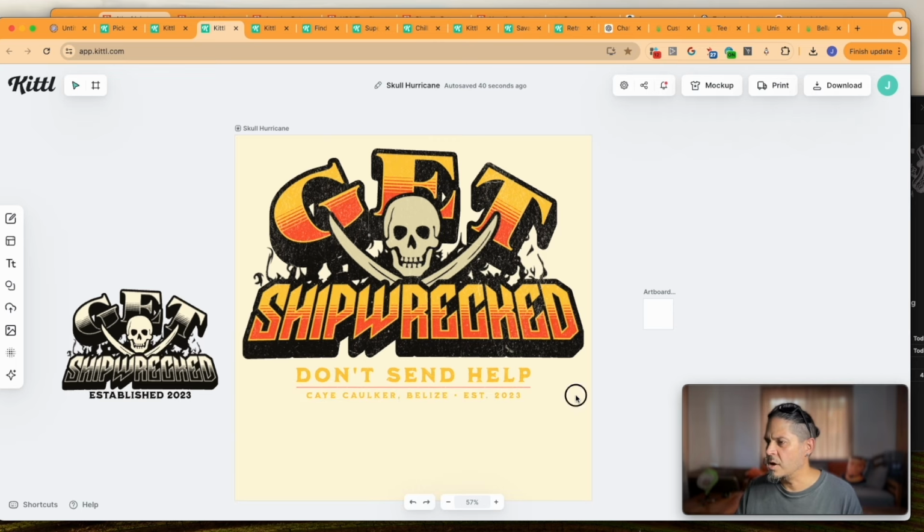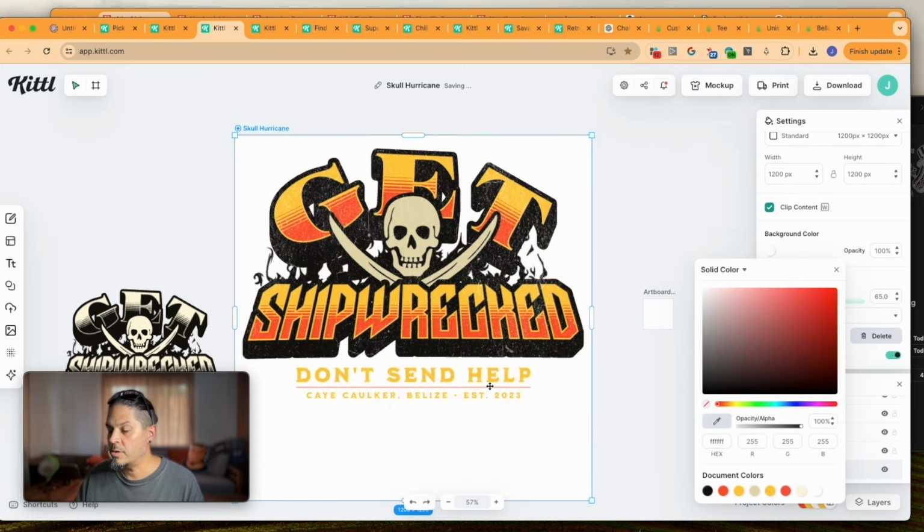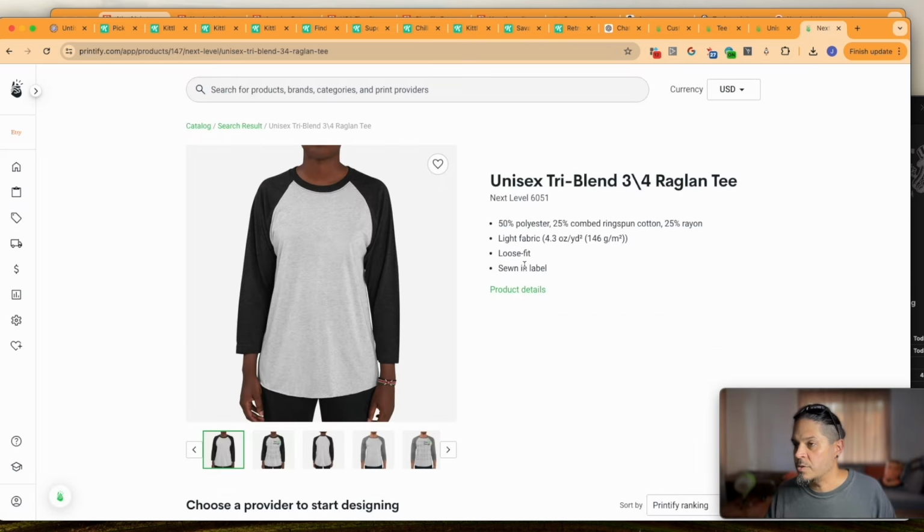This will look good on white. I'm just gonna change the background color to white so we can see what that'll look like. Yeah, that'll look good, and it'll also look good on black. So I'll do a version that'll look good on black, and we'll do this. So this is the shirt I had in mind. It's the unisex tri-blend 3/4 raglan.